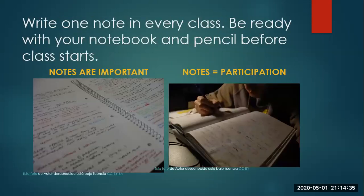We're going to continue working, taking notes, 1 note for every class. We have 2 classes of geography. That means that you need to have 2 notes per week. You're going to write your personal notes of everything that we're learning, what we're seeing, working, and you can copy the information that I show you during every class. So please be ready with your notebook and pencil before class starts. This way you won't lose any minute of our wonderful class.